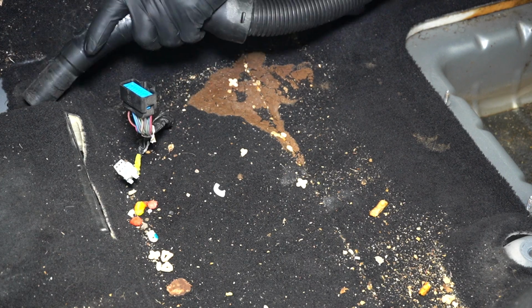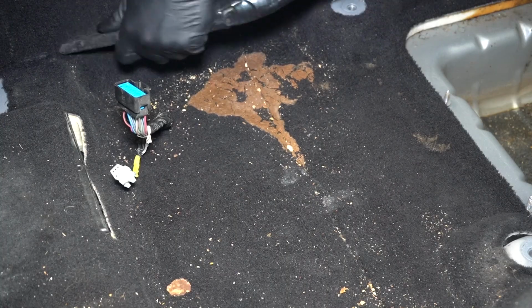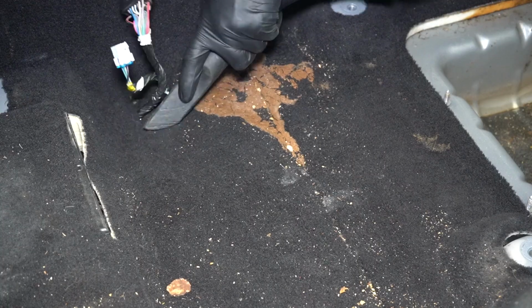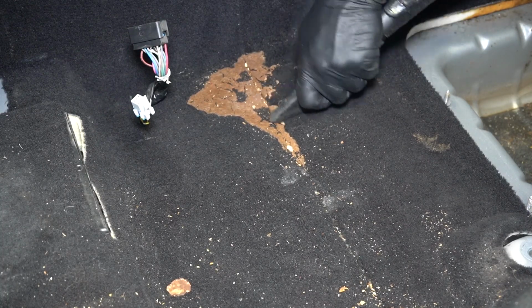Starting on the section under the driver's seat here, and I'm not 100% certain what this spill is, but my guess is some sort of melted chocolate, as it mostly flaked off and was able to be sucked up, but there was a little bit that was still stuck in there, so the drill brush can take care of that later on when I'm extracting.